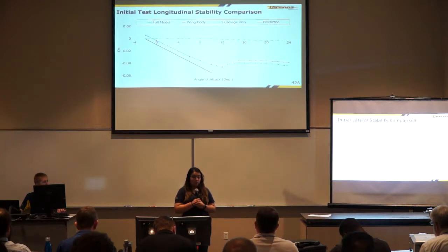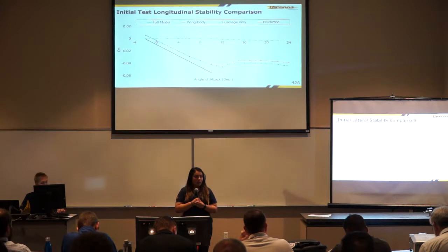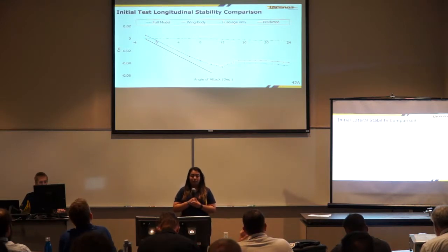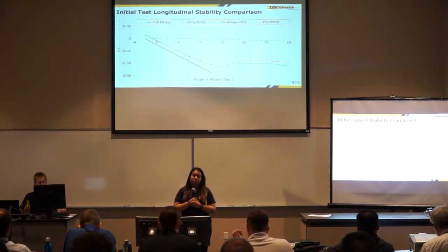The secondary screen shows the rolling moment coefficient for both the predicted and wind tunnel model configurations. As you can see, the full model configurations were all relatively stable. The distance between the full model configuration and the fuselage-only configuration showed that the empennage had some contribution to roll.